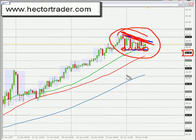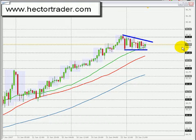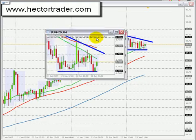Once again, as usual, you can see that all my trade plans are very similar. Congestion area, clearly a trending scenario, congesting area. What I'm seeking is a breakout of that congestion area in the direction of the main trend, basically a continuation move. Still moving within the congestion area, so still no trade to be taken.